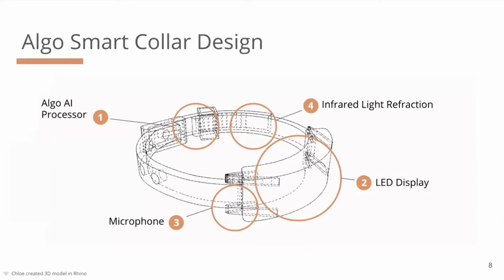Located under the collar, or on the collar, is a microphone that is able to measure decibel units, and depending on your pet's specific data, it'll suggest the proper limit for decibel levels and warn you when it's getting too loud. Additionally, our collar uses infrared light refraction to measure how well oxygen is binding to your pet's red blood cells.